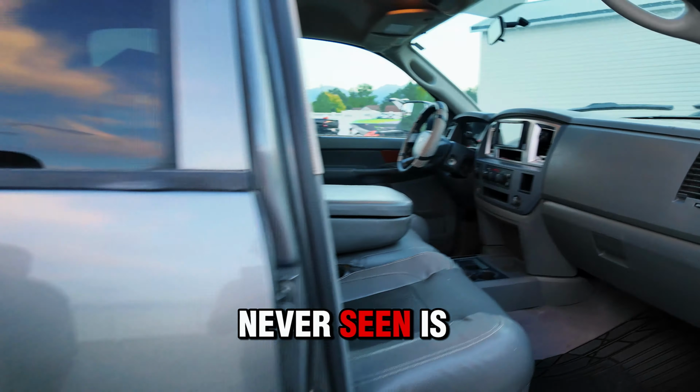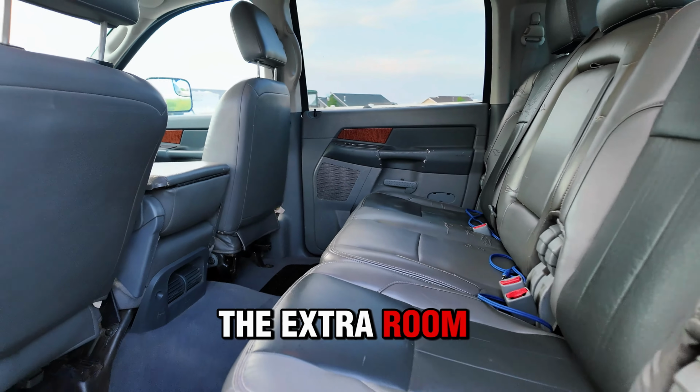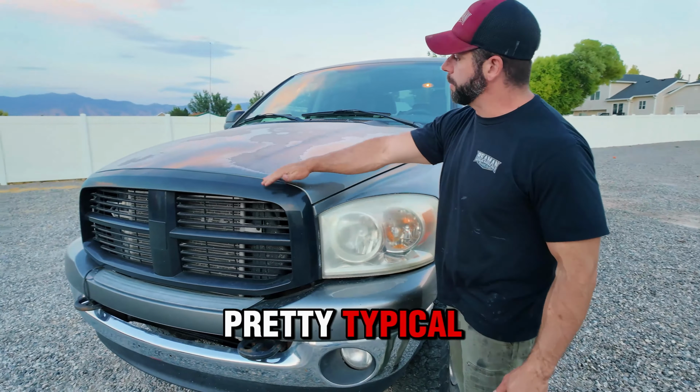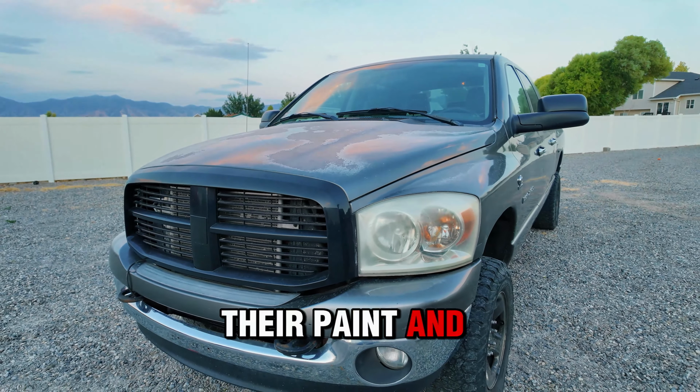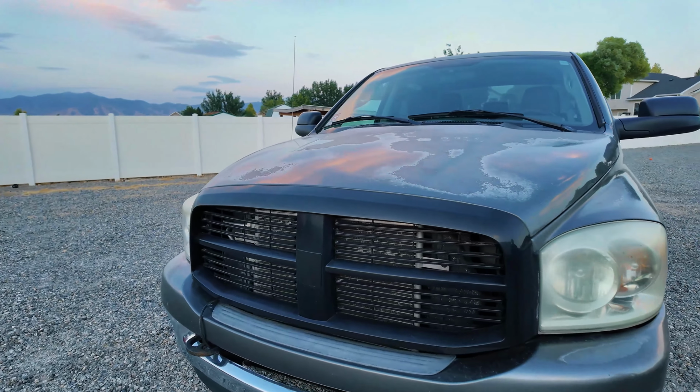So I think we're gonna have to recover these bad boys, but I do love that it has the Laramie interior. And I do love MEGACABs. I love all the extra room. Hood and front fenders is pretty typical of somebody that doesn't take care of their paint and wax it regularly. About what I'd expect out of a work truck.